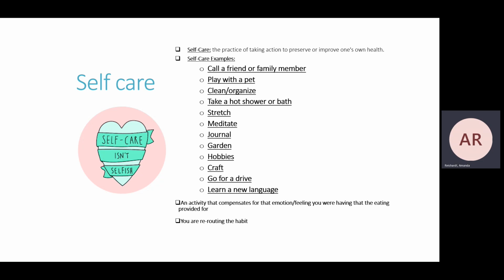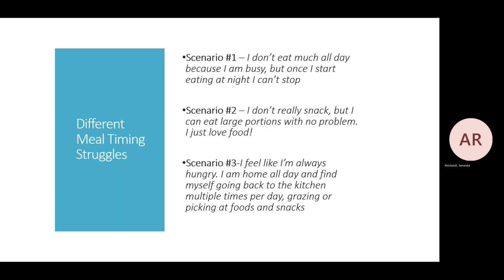So on that occasion, I like to recommend having some tea and maybe volume eating instead, which again we'll go into in a little bit, or rerouting the habit in general: maybe turn off the TV and do something else, or have another self-care act that you're doing while you're watching the TV, maybe playing Sudoku or crossword or Wordle or something like that to occupy your attention, especially during the commercial breaks. So we have some different scenarios.